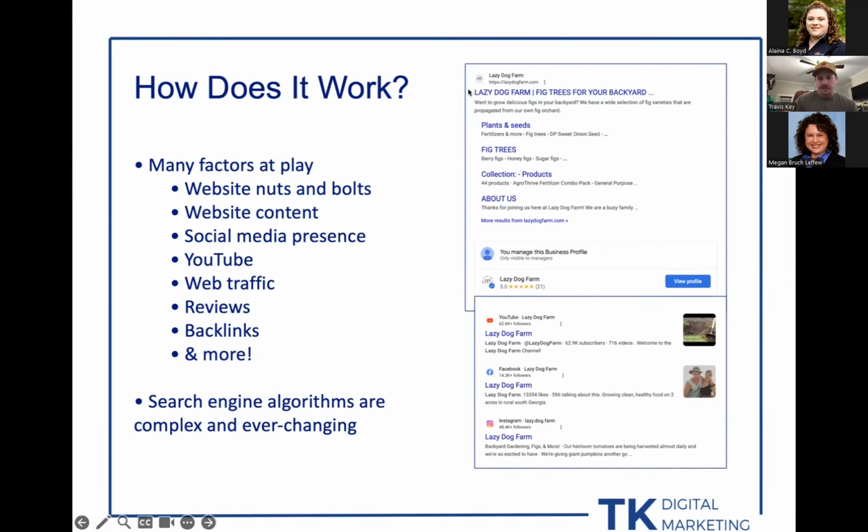You can see our search listing here. I took a quick few screenshots. So that's our homepage, which says Lazy Dog Farm Fig Trees for Your Backyard. Now, if you've got pretty good SEO on your website, Google would give you these additional four links down here. Those are called site links. You really can't control what site links Google puts there, but if you've got good SEO, you want to be seeing those site links so people can see some of the different pages you have on your website. If we look below that, we can see our reviews right there.